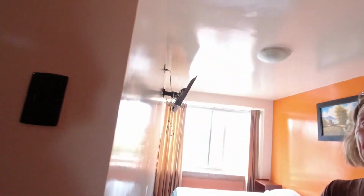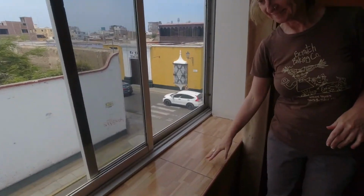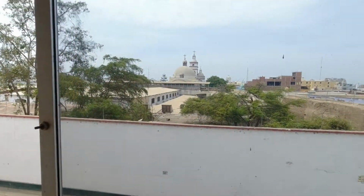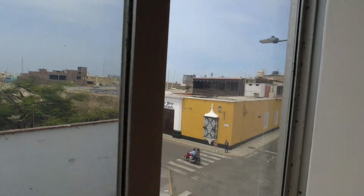Alright, this is my favorite thing. Look at this! A window seat. So we can actually sit up there later on in the evening and have a beer. Pretty nice view. Some domes of a church out there. Street seems fairly quiet so far. Not too bad. We'll see.